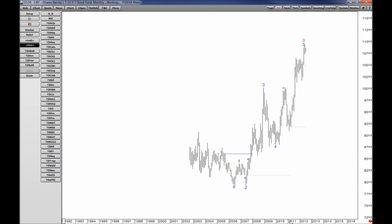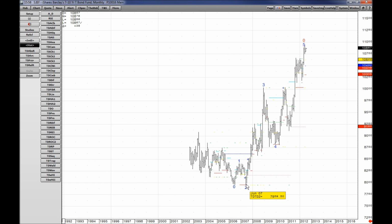If we move to the monthly chart of IEF, we have the same thing on a wave count. We have a wave count that goes all the way back to 2007 and is labeled as wave 5 up here. It doesn't mean you can't get an extension, but you can see here when wave 3 finished, the market went down. When wave 4 finished, it went up. Marking the 5 here, especially on a monthly chart, tends to lean bearish for IEF.